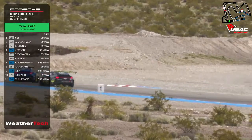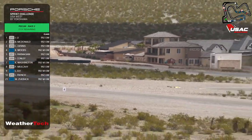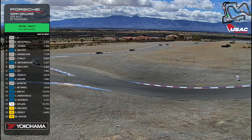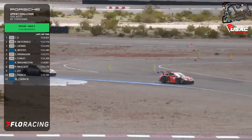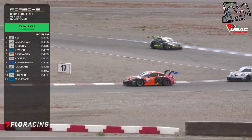So we switch back to, I think we were looking at French there for a brief moment. He's been trying to chase some of those drivers ahead, catch up to Eli. Actually, it might have been a different car. There is Laura right now, actually, in the 209, and French as well.